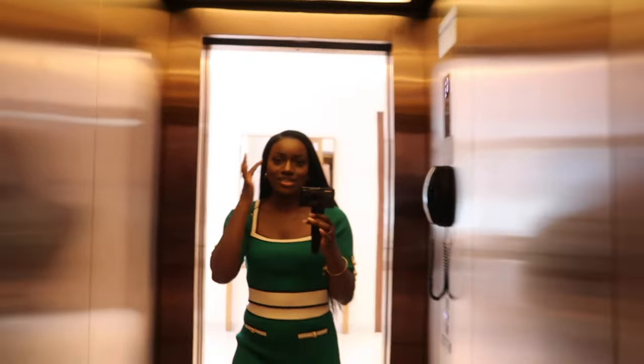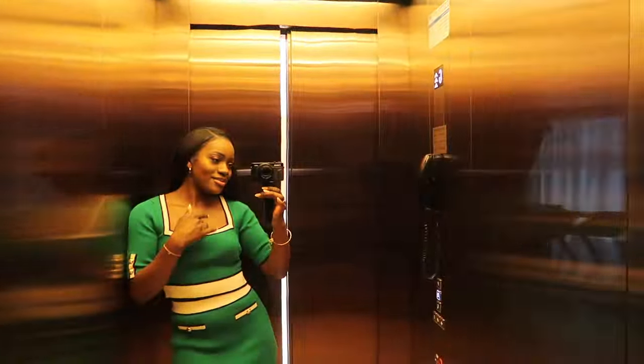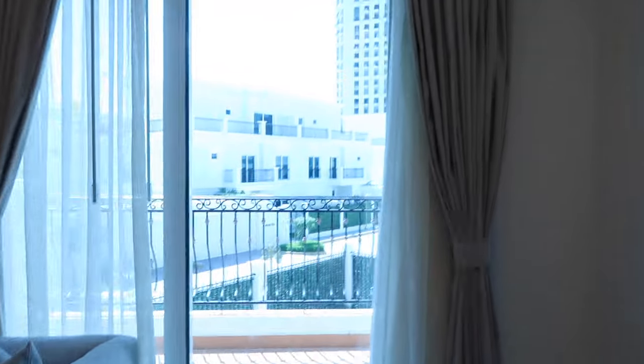Okay, let's go up. Paula is upstairs turning on all the lights for you guys. So we're gonna go up. So this is the first floor. You come out and you've got a bar area with a fridge and everything. The stairs. This is another living space. Perfect for entertaining. Also has a balcony to the side of the house. And you can see the pool from there as well.